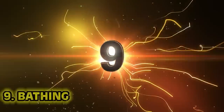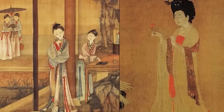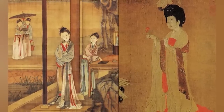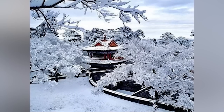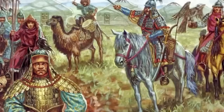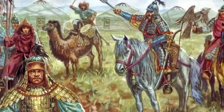Number 9. Bathing. In ancient China, the etiquette of a gentleman demanded that he wash his hands 5 times a day, take a bath every 5th day, and wash his hair every 3rd day. Bathing every day was a bit of a superstitious no-no, started by northern Chinese societies that would actively avoid cold water or bathing in the winter to avoid getting a cold altogether. And not bathing at all was considered barbaric, like those pesky Mongols who hated bathing and who were hated by the Chinese. Honestly, that part is kind of fair.